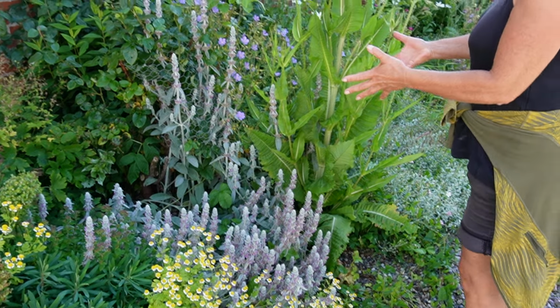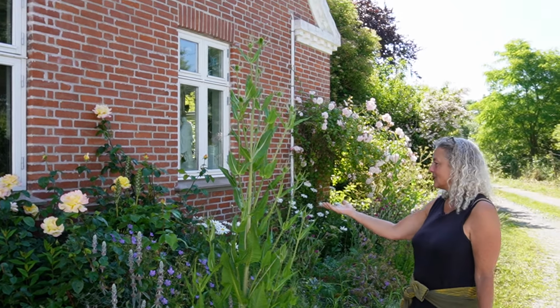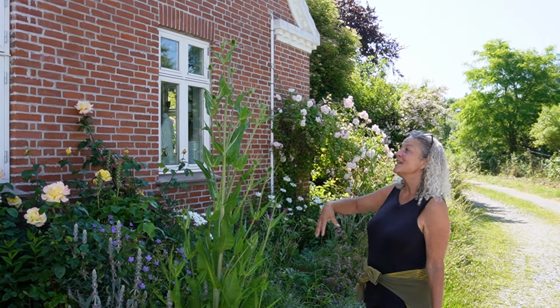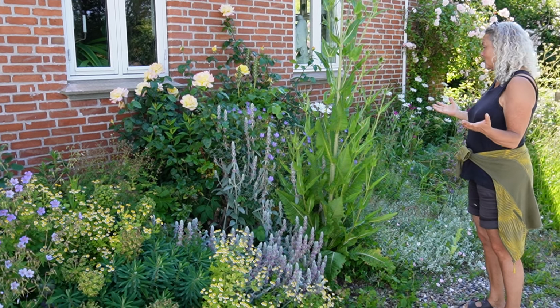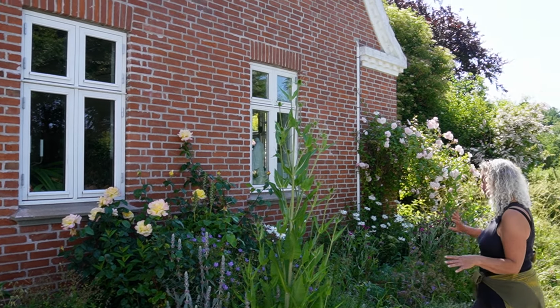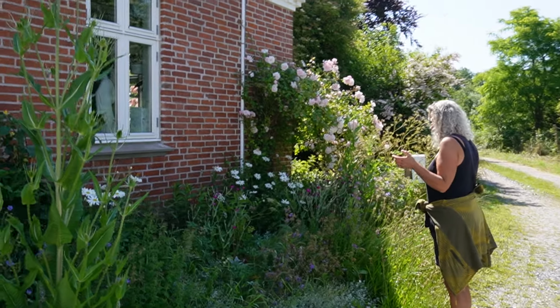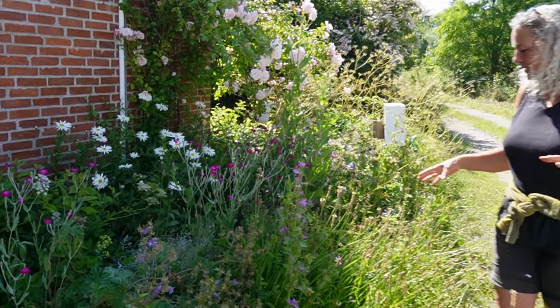Some lamb's ear, of course, and a bit random, we have a teasel in the middle, and it's totally misplaced, but in a way it's beautiful and sculptural, and what's not to love. Some marjoram and lots of other bits and bobs. I'm not gonna bore you with all the details.